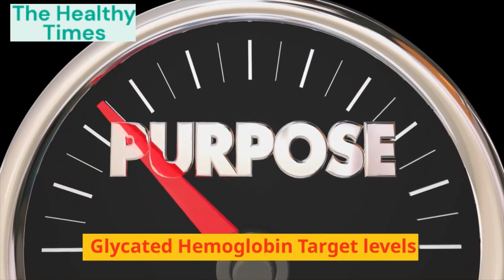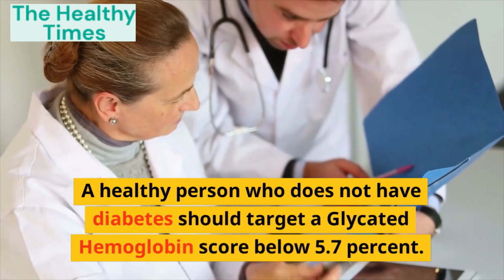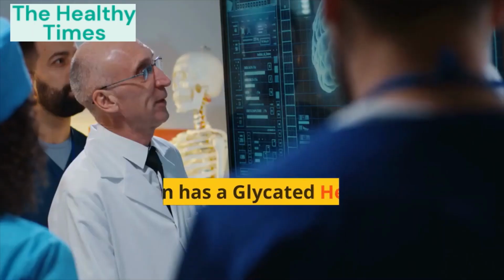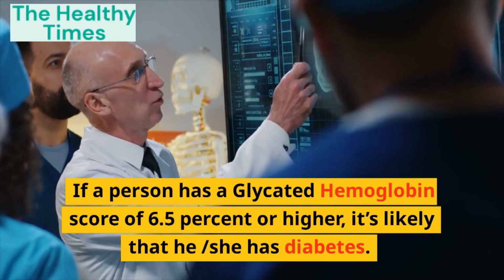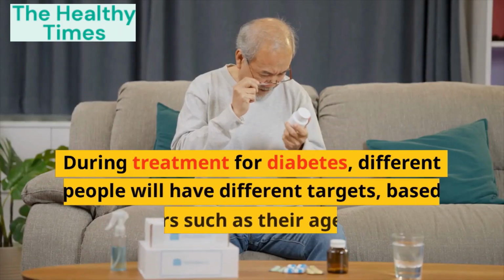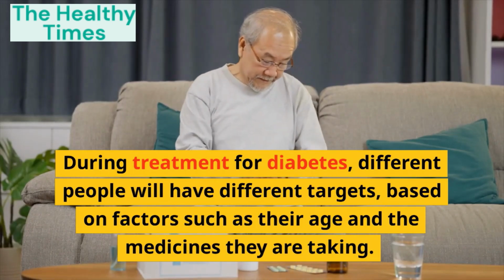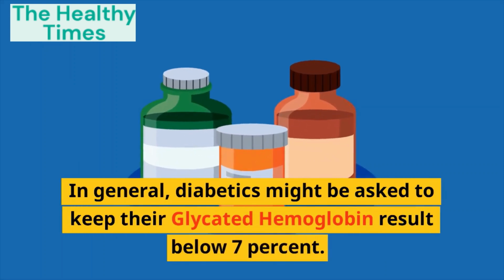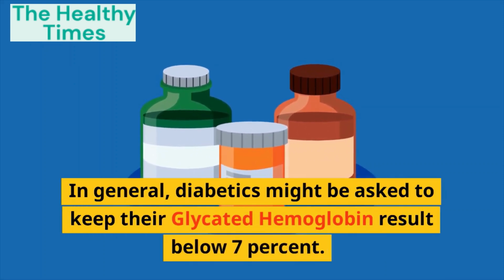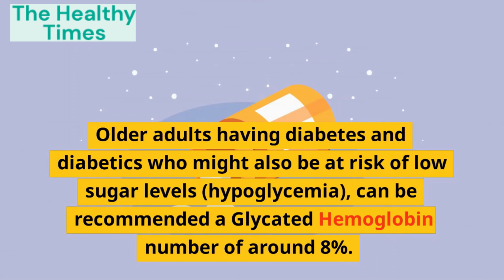Glycated hemoglobin target levels. A healthy person who does not have diabetes should target a glycated hemoglobin score below 5.7%. If a person has a glycated hemoglobin score of 6.5% or higher, it's likely that he or she has diabetes. During treatment for diabetes, different people will have different targets, based on factors such as their age and the medicines they are taking. In general, diabetics might be asked to keep their glycated hemoglobin result below 7%. Older adults having diabetes and diabetics who might also be at risk of low sugar levels, hypoglycemia, can be recommended a glycated hemoglobin number of around 8%.